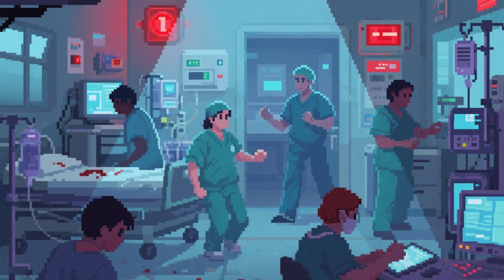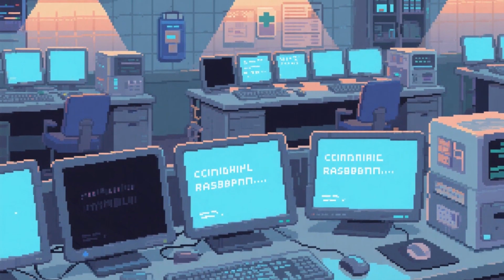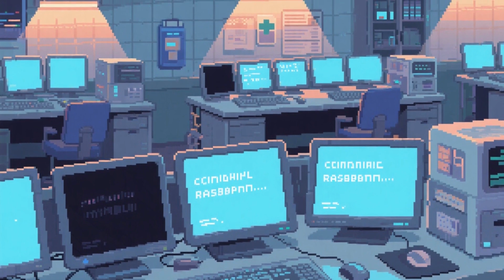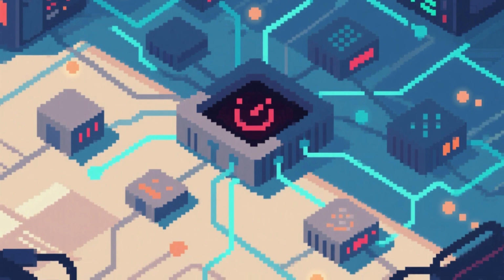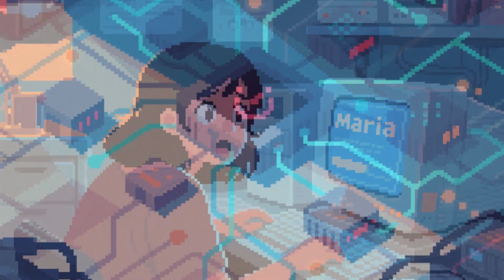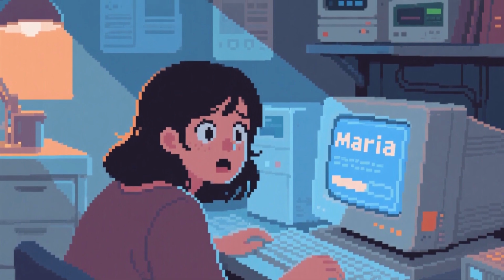Within minutes, reports flood in from across the hospital. Workstations in the pharmacy, laboratory, radiology, and even the cafeteria are displaying the same ransom message. The hospital's digital nervous system is shutting down, one computer at a time. Maria stares at the screen in disbelief. She tries to log out and back in, but the message persists.